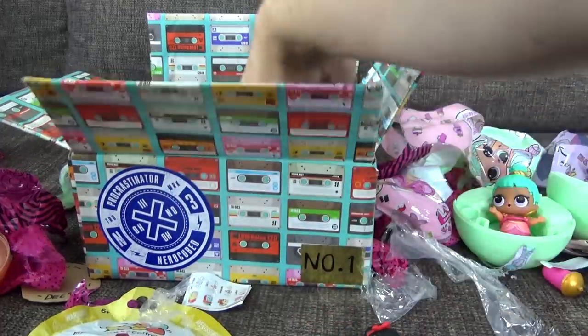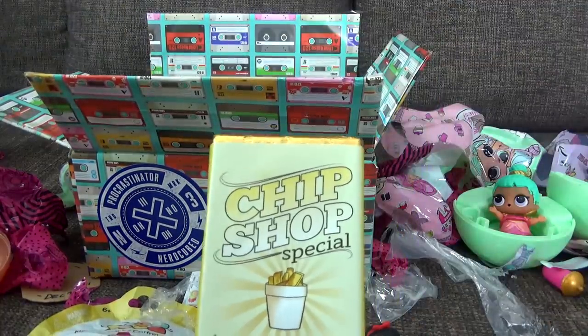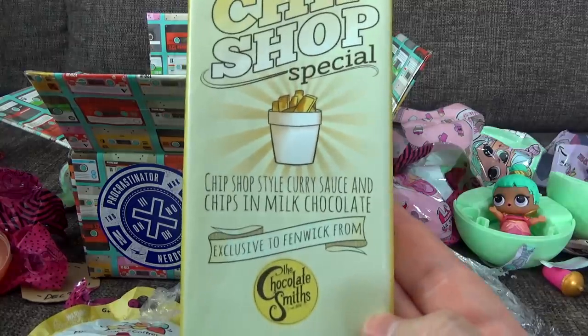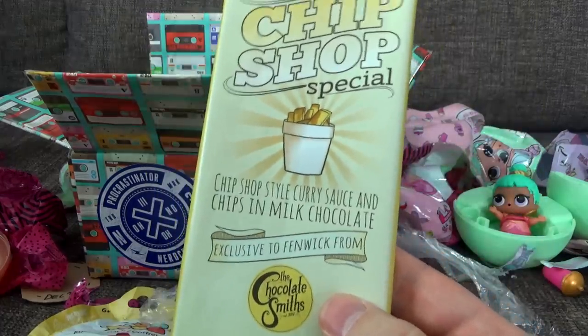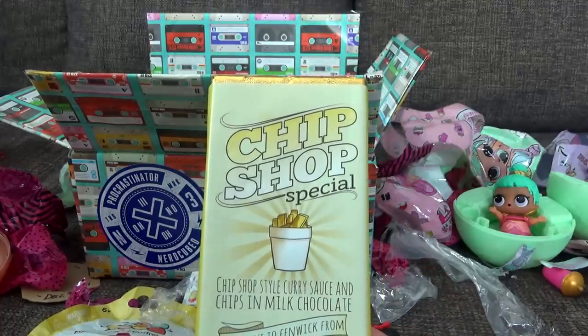Right, next up. Oh, how about something nice to eat? Chip shop special curry sauce and chips in milk chocolate. Exclusive to Fenwick. We were on the trip and we saw that and we went, you know what? Let's poison it. I'm trying to think where Fenwick is. That's up north somewhere, isn't it? Yeah, there's a few of them up north.